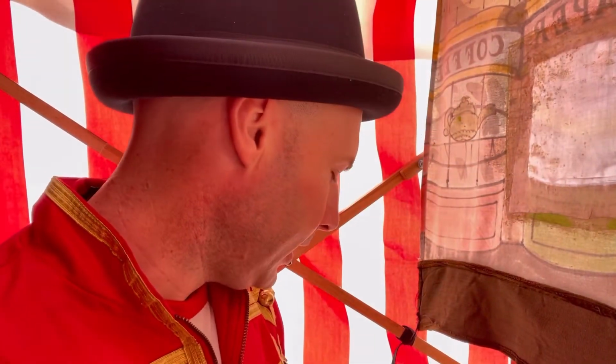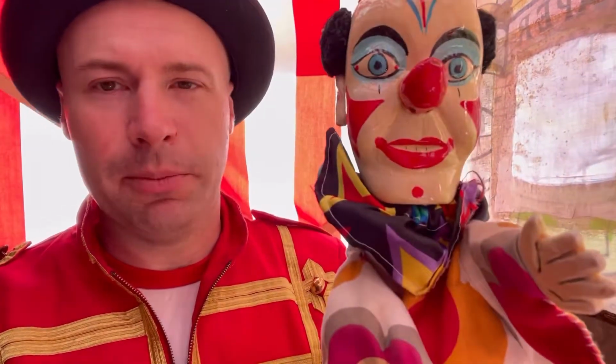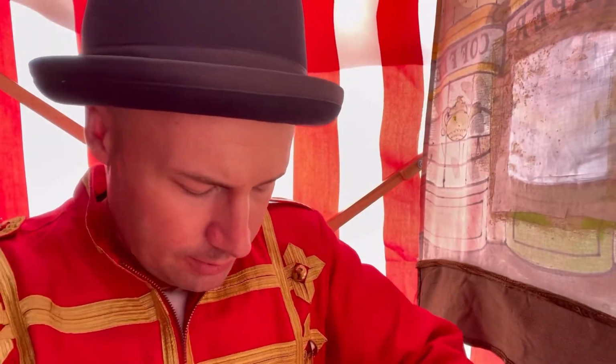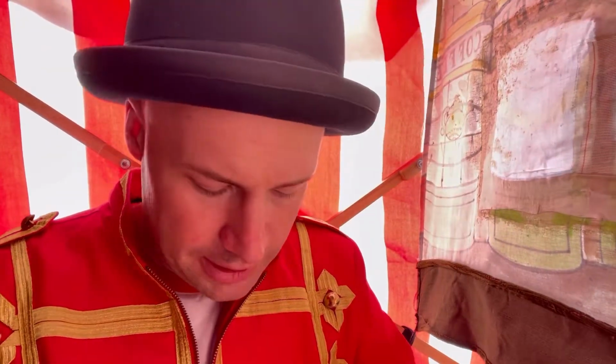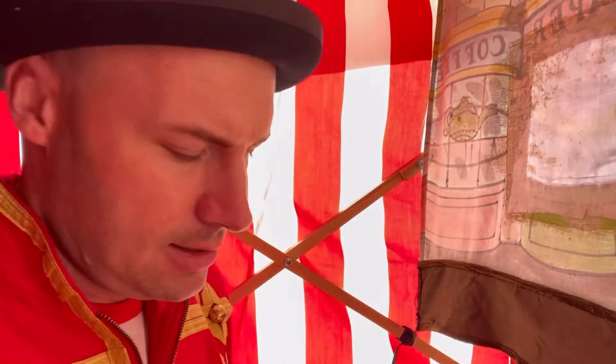And then they get their first look at Joey the Clown, who also does a bit of pop-up on the warm-up. Here's Joey the Clown. Again, this one was made by Brian Clark. And when was this one made? This one was also made in 2013. There's the signature that you see on there.